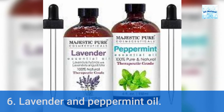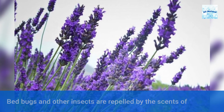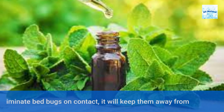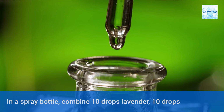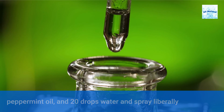6. Lavender and Peppermint Oil. Bedbugs and other insects are repelled by the scents of lavender and peppermint. Although lavender and peppermint essential oil spray won't eliminate bed bugs on contact, it will keep them away from your house. In a spray bottle, combine 10 drops lavender, 10 drops peppermint oil, and 20 drops water and spray liberally wherever bed bugs hide.